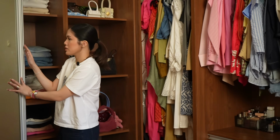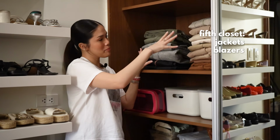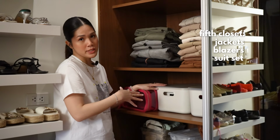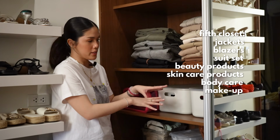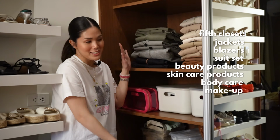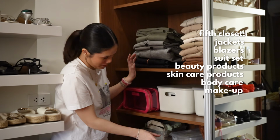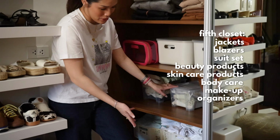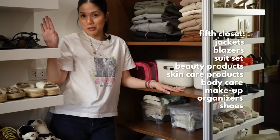And then over here, these naman are, well, my jackets that don't fit there, and then my blazers, and then my suit set. Then over here, we have a reserve of all Justin and I's beauty products and skincare products and body care, makeup, all that stuff. That's just our reserve. As you can tell, since this is hidden, I'm not so obsessive about the matching organizers. We have different ones from different brands. Over here, more organizers for my organizers. And then the bottom row, which is the messiest, are my shoes that don't fit in my shoe shelf anymore.